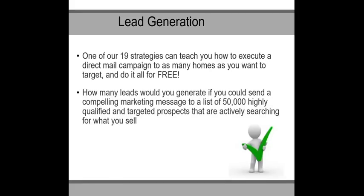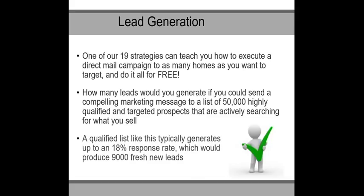How many leads would you generate if you could send a compelling marketing message, which by the way we help you create, to a list of 50,000 highly qualified and targeted prospects that are actively searching for what you sell? A qualified list like this typically generates up to an 18% response rate, which when mailing to 50,000 homes will produce 9,000 fresh leads.